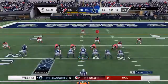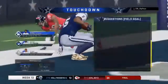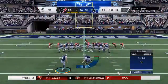And this 3rd down looking very tough after the holding penalty. 3rd and long. And this is caught for a Cowboy touchdown. An 18-yard touchdown grab. And the Cowboys, they push out in front further.